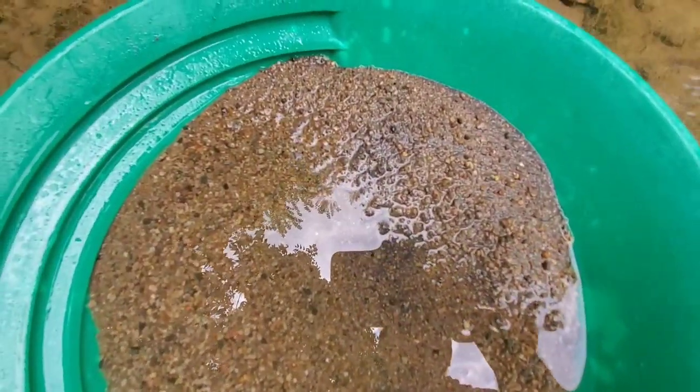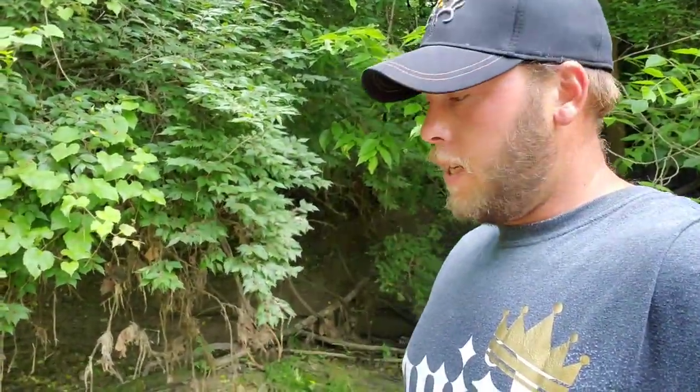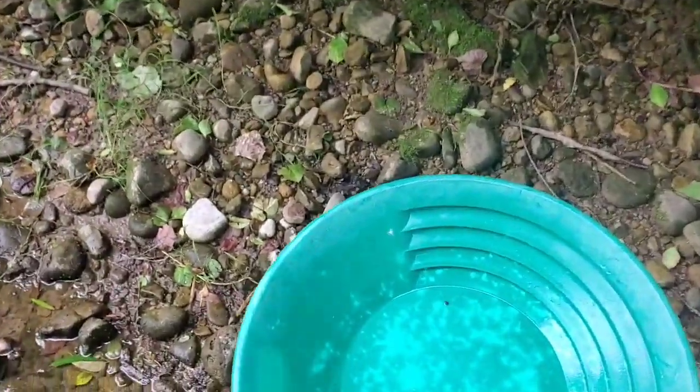See the black sand just sitting there in that. I'm gonna get this panned out and I'll show you what the cleanup is. All right, well, here's the cleanup. Not very good at all. You see those really small pieces.